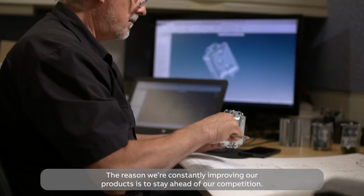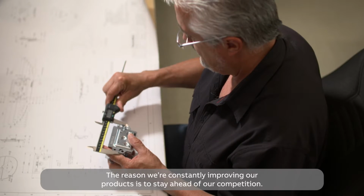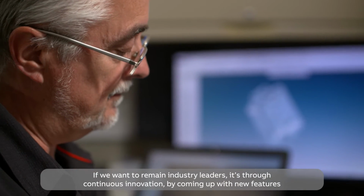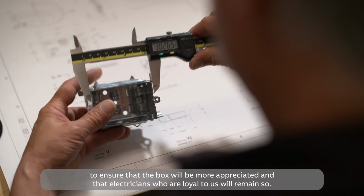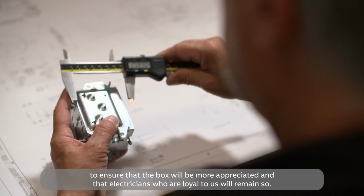The reason we're constantly improving our products is to stay ahead of our competition. If we want to remain industry leaders, it's through continuous innovation, by coming up with new features to ensure the box will be more appreciated and that electricians who are loyal to us will remain so.